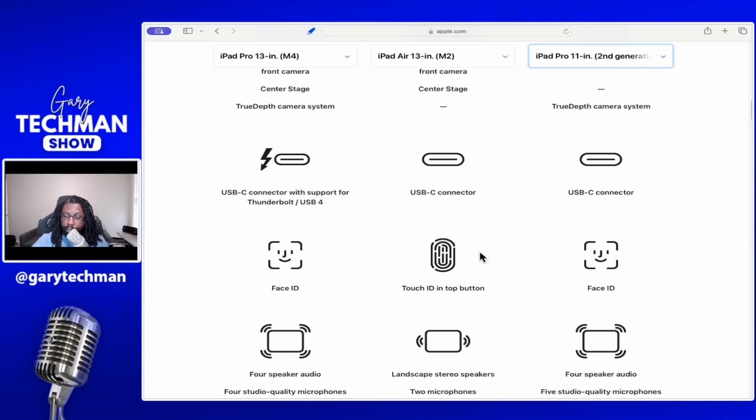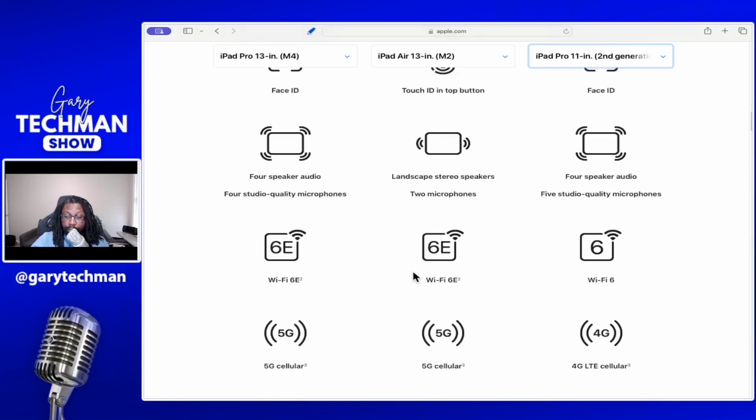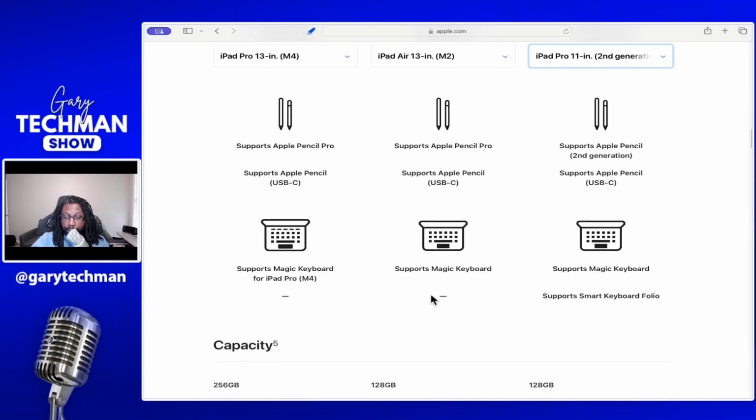But they didn't. You've got landscape stereo speakers with 2 microphones. The Pro has a better sound system, so if you're about sound and all that stuff, go with the iPad Pro. But if you have AirPods Max and stuff like that, all of that is coming through those headphones anyway, so it's not going to make a difference to me. Then you've got Wi-Fi 6E, the same technology, 5G capable. It supports the Apple Pencil Pro, and supports the new Magic Keyboard.